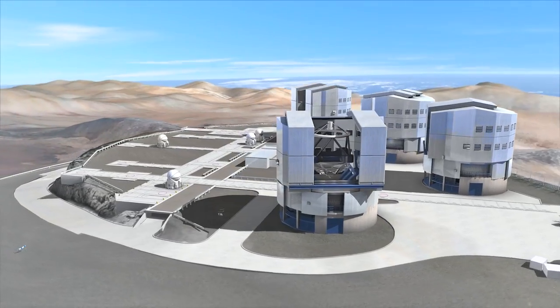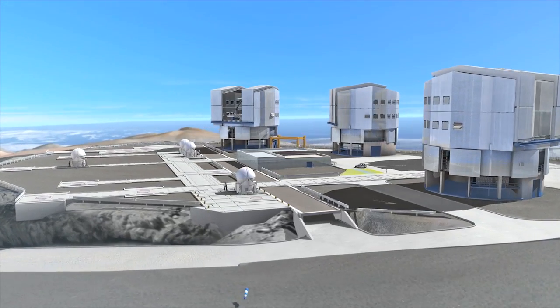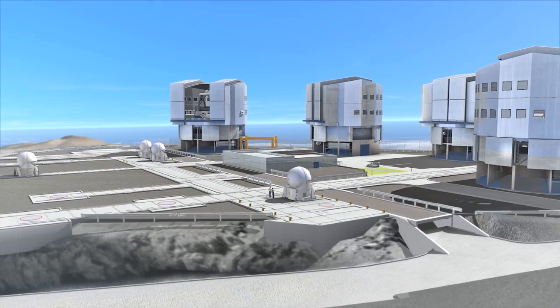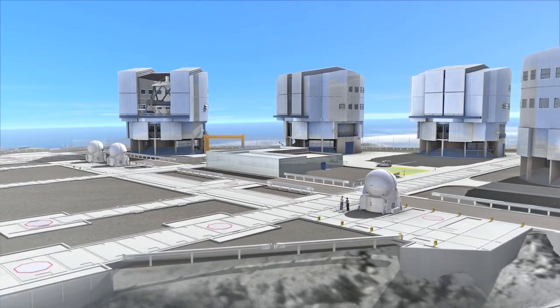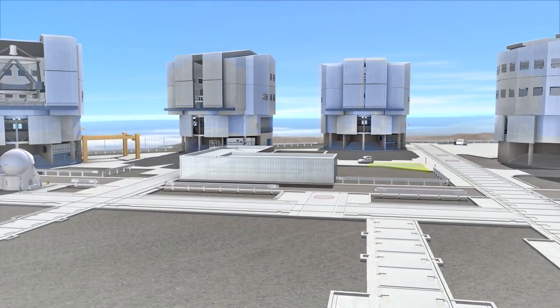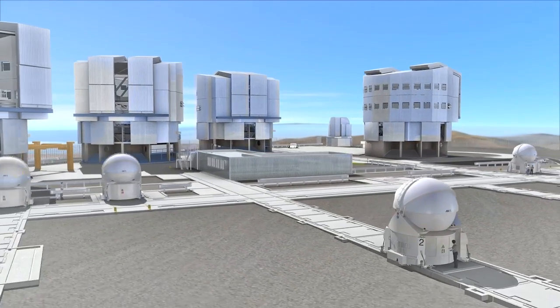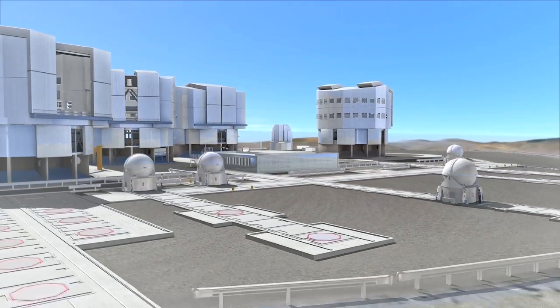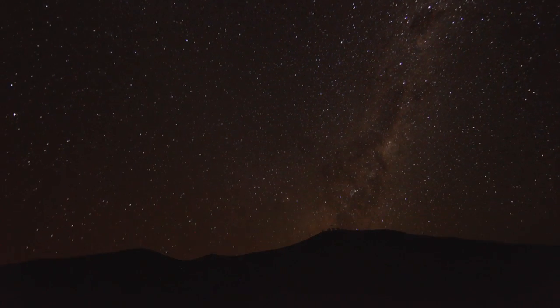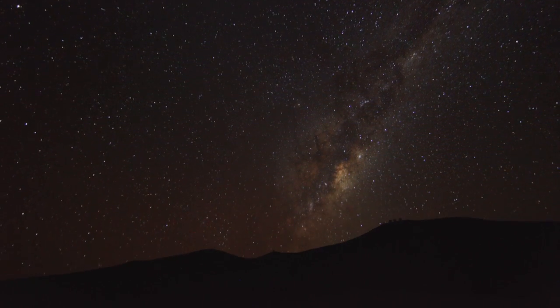The VLT is ESO's flagship facility. 4 identical telescopes joining forces on top of Cerro Paranal in the north of Chile. Built in the late 1990s, they provided astronomers with the best available technologies. In the middle of the Atacama Desert, ESO created an astronomer's paradise.